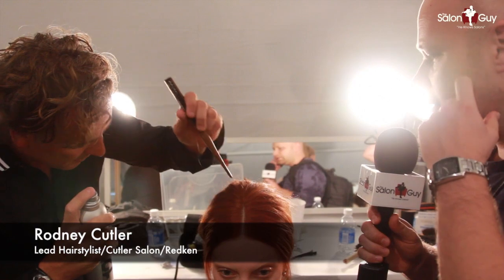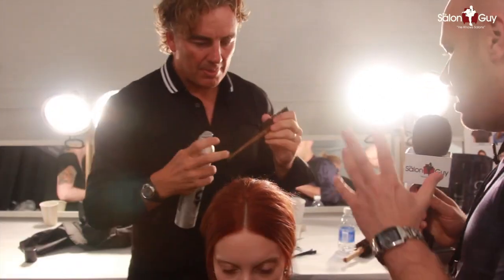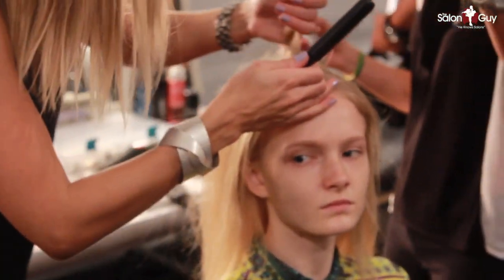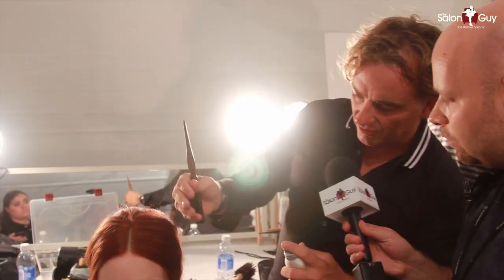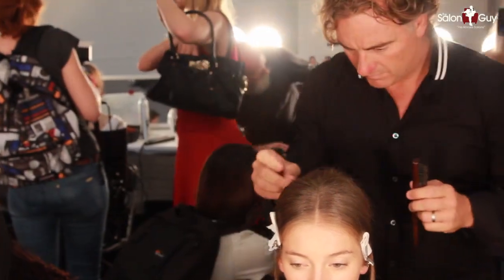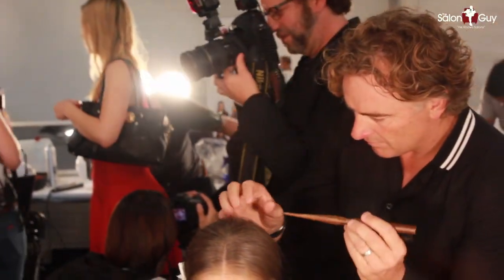With Rodney Cutler, lead hairstylist for Tadashi. I've been seeing a lot of lived-in, natural looks, not too difficult, but this is actually more difficult to do, right? Yeah, it's about preparation and the texture, getting that finish, and then having the back combing underneath will just pop through just before they go out, which is really nice.